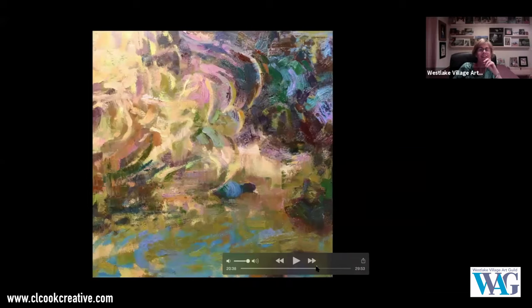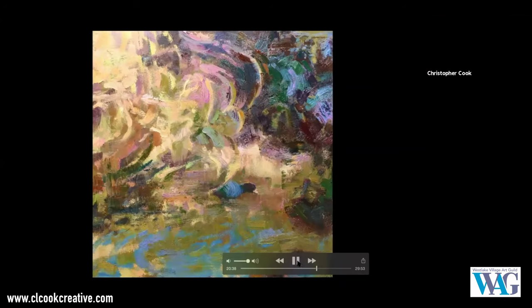Beautiful, I love your colors. So yeah, the plein air study was much duller. And then as I went to the studio, I really like to be playful with color. I'm not so interested in the color of grass and of twigs. I just like to use color for color's sake.